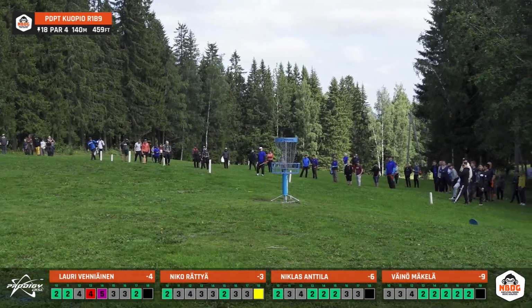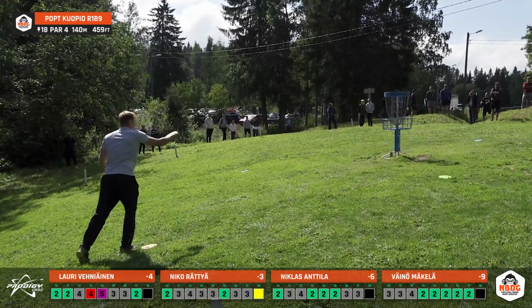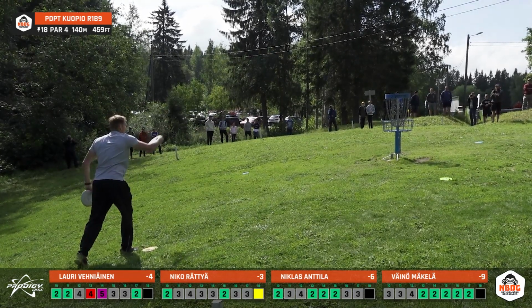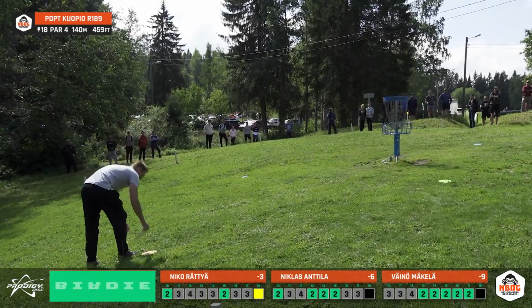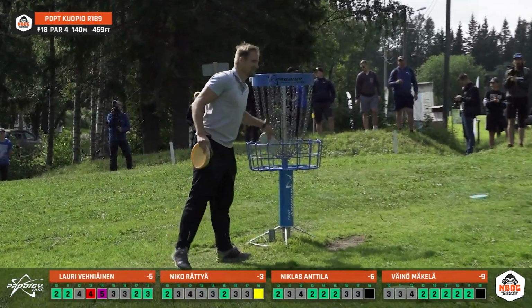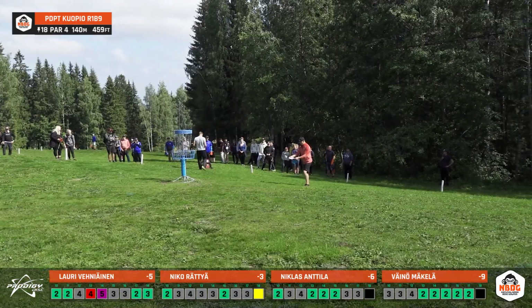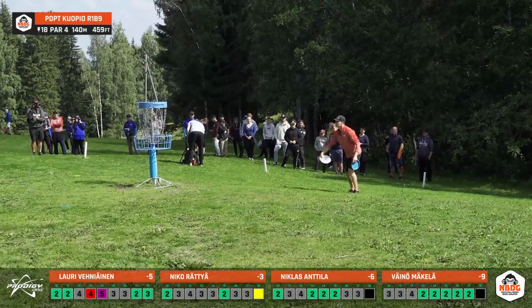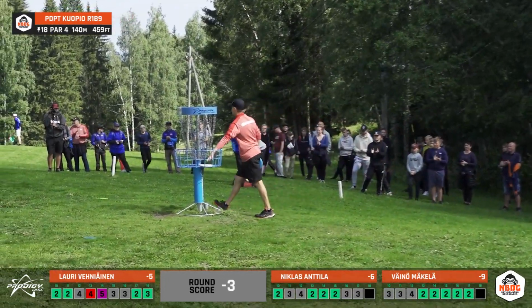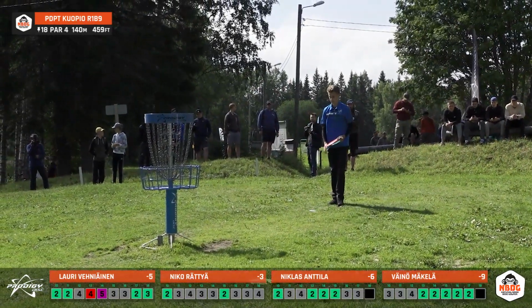And Niko running that one. Can't connect. And will most likely end up with a par, while the rest of the guys are putting for their birdies. Lauri sneaking that one in. He's happy with that one. Nice for Lauri to be on the first round coverage. Really playing solid. Making it rain from outside the circle on the front 9 and finishing the round with 2 solid birdies.